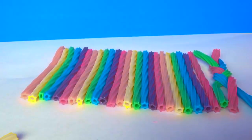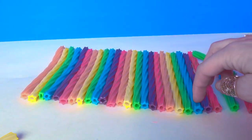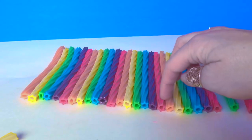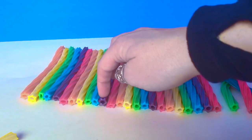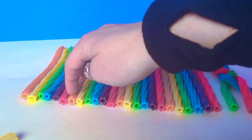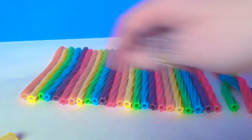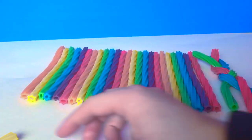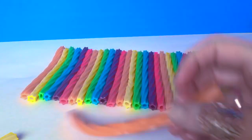Let's count how many licorices we got in our rainbow. 1, 2, 3, 4, 5, 6, 7, 8, 9, 10, 11, 12, 13, 14, 15, 16, 17, 18, 19, 20, 21, 22, 23, 24 licorice. And look at the ends. They look like little stars, don't they?